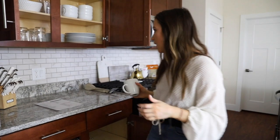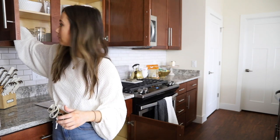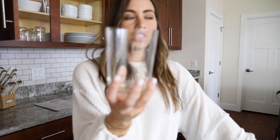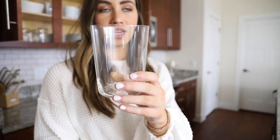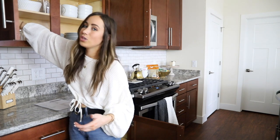And then for cups, I got these from Williams Sonoma. This was another splurge that I did, but they're super thin too. Target has a really similar version of this, and I'm sure that Amazon does as well, but they're super nice, and for Williams Sonoma standards, they were not that expensive. I think it was like $20 for a pack of 6 or 8.